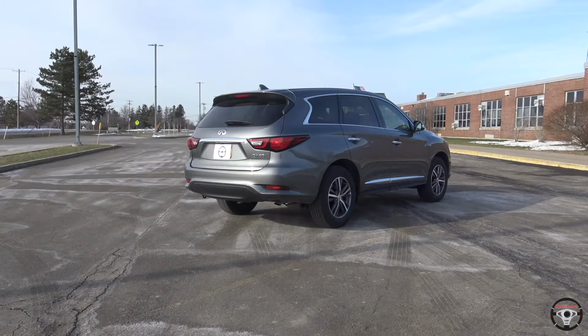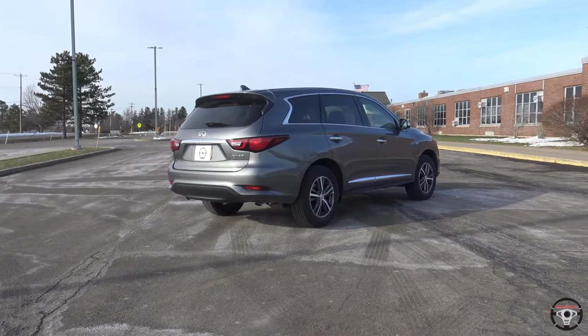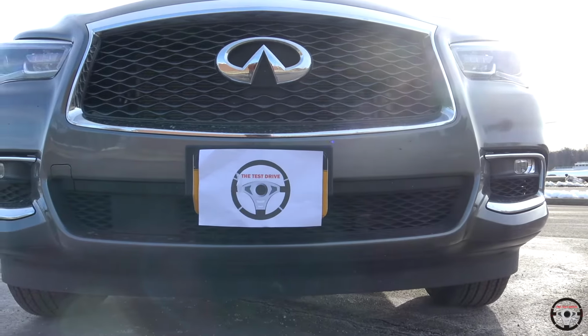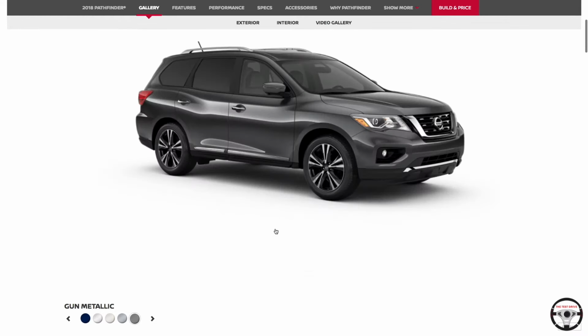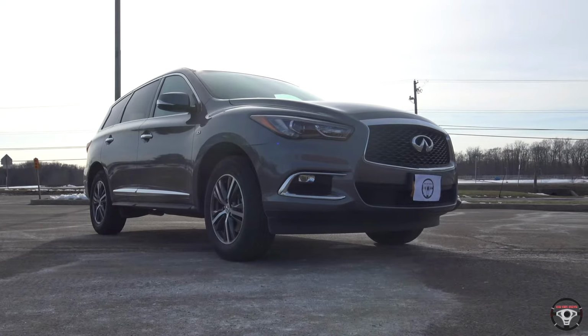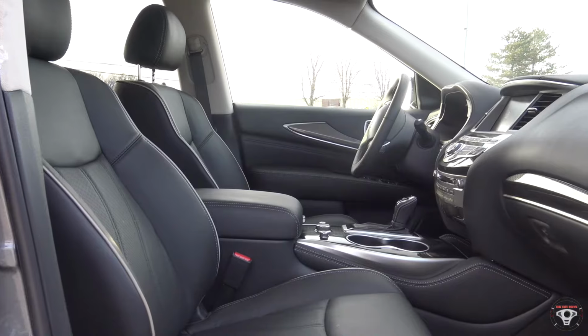Overall, this is an aggressive looking SUV, but still retains a lot of elegance and style, and really does look significantly better than the Nissan Pathfinder. Not that the Pathfinder is a bad looking SUV, I think it does look pretty good, but this just looks significantly more upscale.